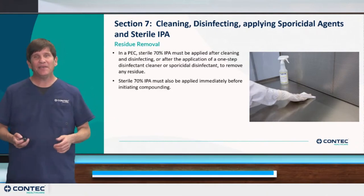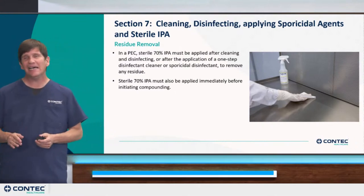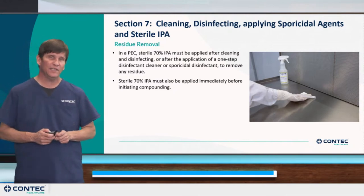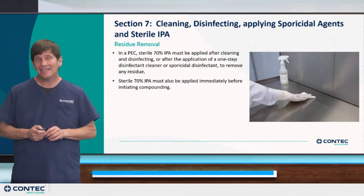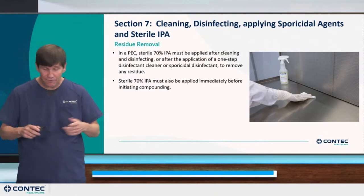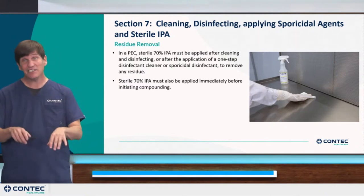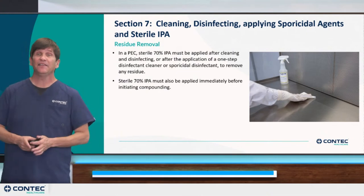You're also going to use IPA before you start compounding as a sanitizer. So before I begin compounding, I'm going to use it as a sanitizer, and then I'm going to use it as a residue removal after I apply my disinfectants. I want to call some special attention to these next two bullet points, because it is one of the biggest changes here in the chapter, and it has to do with the frequency of applying that sterile IPA throughout the day when I'm compounding. Previously, the 2008 chapter said that I needed to disinfect that PEC using sterile IPA in between every CSP, so in between every prep, no longer than 30 minutes of compounding. So it said I needed to stop if 30 minutes had passed, stop what I was doing, sort of push my supplies out of the way, clean and disinfect the PEC, and then resume compounding.